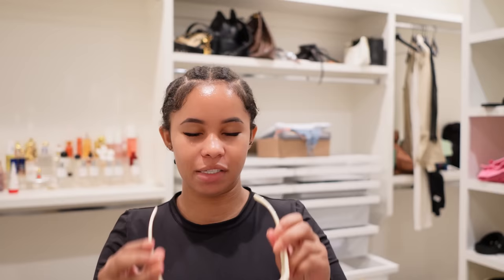I also got some sunglasses off Amazon. I'm not really digging them. I feel like I'm more of a sunglass shop in person type of girl. I like the straight across frame though, but these were really not good. But I just needed some accessories, you know, to go with my outfits. I also do not like these.